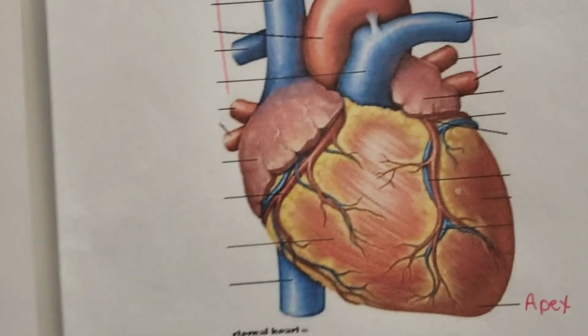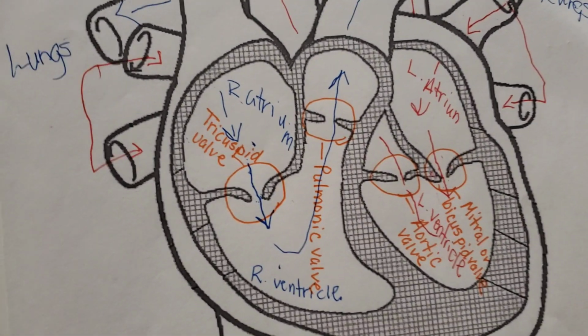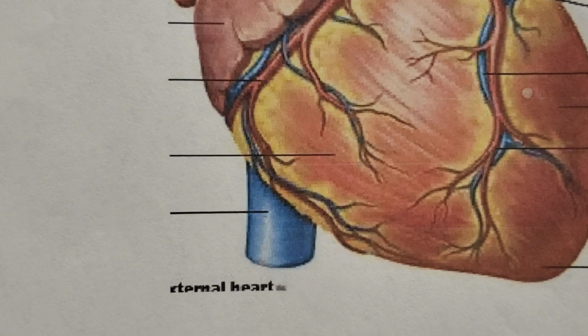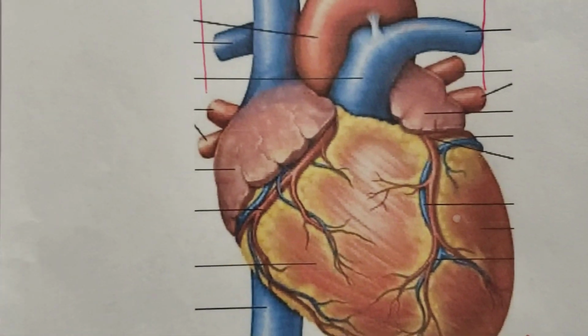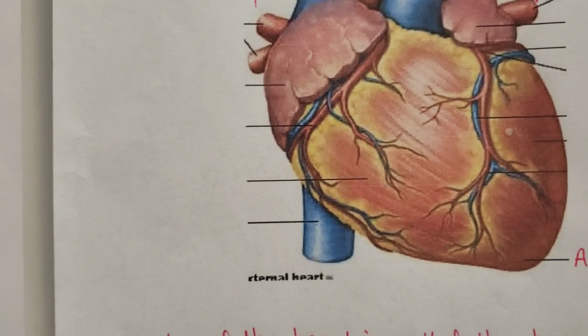The cardiac cycle is the pressure within each chamber, remember there are 4 chambers of the heart, which rises in systole and falls in diastole. The heart valves ensure that the blood flows in the proper direction.